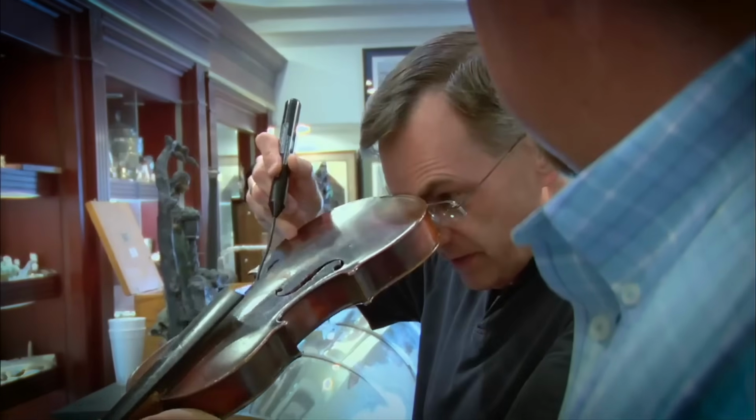The expert says it was not worth more than $500. The seller asks Rick how much he's willing to buy it. Much to his disappointment, Rick says he's not buying it. The violin was not worth the trouble of refurbishing and selling. The seller was left red-faced, but there was nothing he could do.